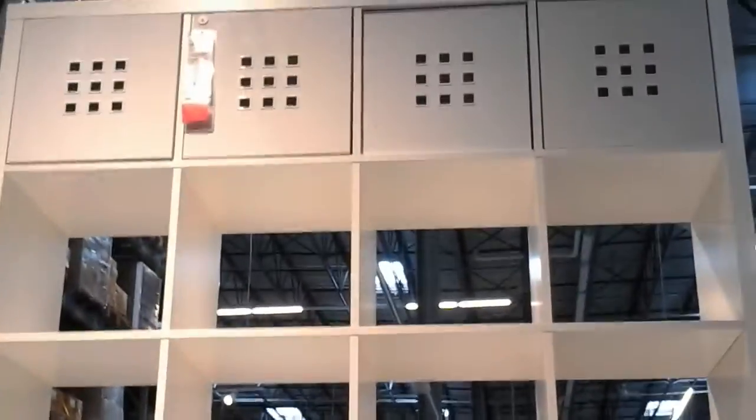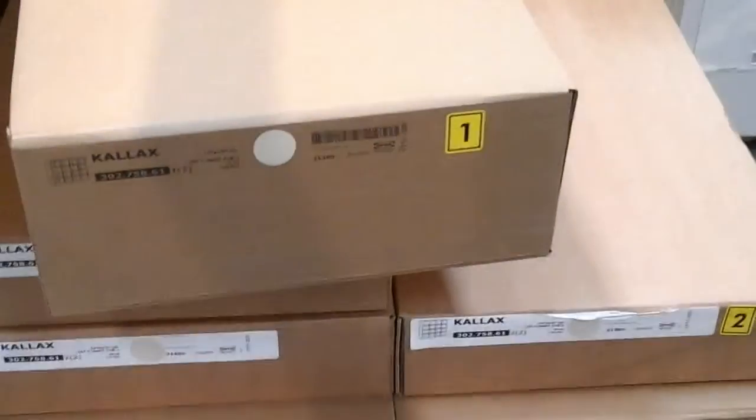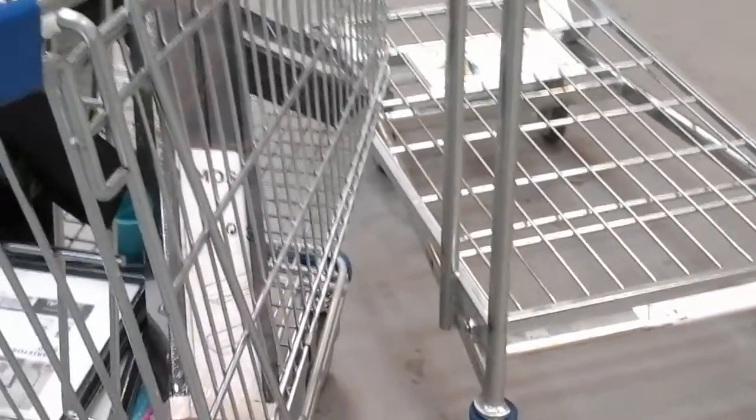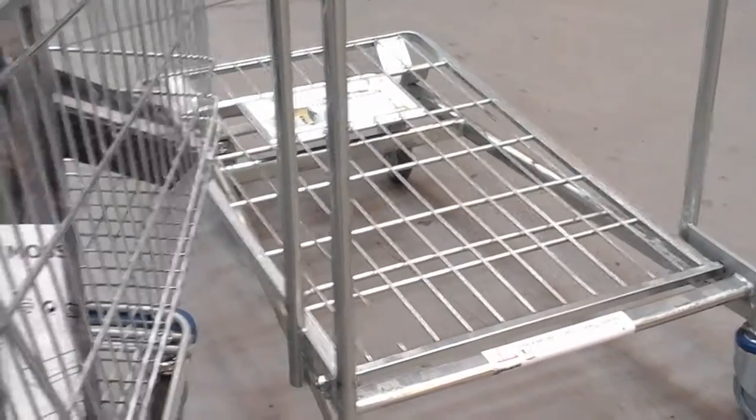I think I want to buy this. But I just remembered that I don't have any muscles. I have 2 carts now. One for my small stuff and one for the stuff that I can't carry. Time for another hernia.